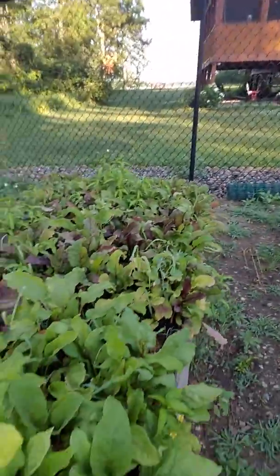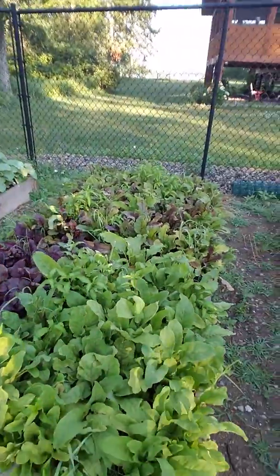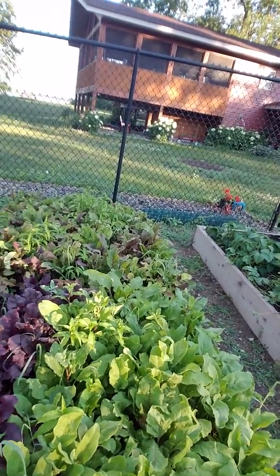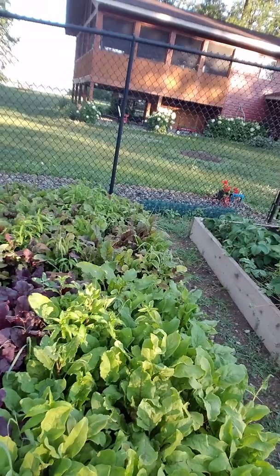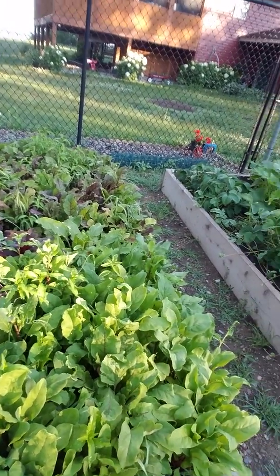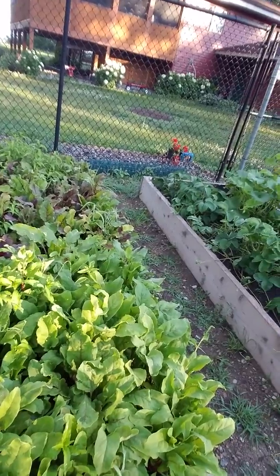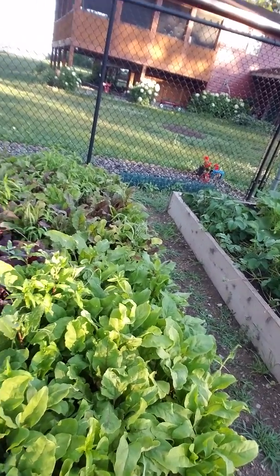And right here, we have beets. Lots of beets. I have 3 different varieties of beets in here, which is why you see the different color tops. Got cylinder beets, Detroit Reds, and I forget the name of it, but there's a beet in here that's a lighter color with dark red rings on the inside.